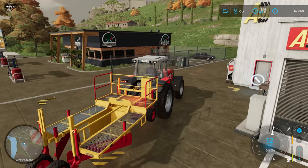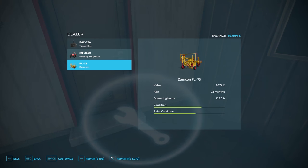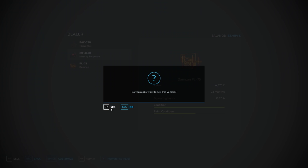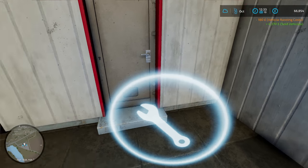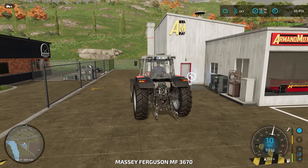I did just check and see if we could sell the planter at the workshop that we placed, and you can't, which I think is good, because it is after all a workshop, not a sell point. So yep, we'll repair it, we might as well sell it for £4,370, so we have lost money there. But we've still had quite a bit of use out of it.